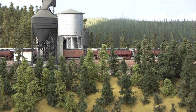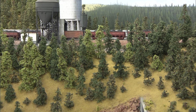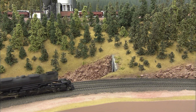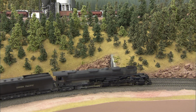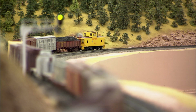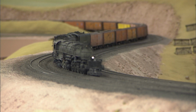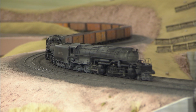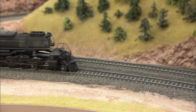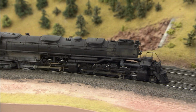It's a one-man operation, which nearly takes up the 26 by 46 foot room it occupies. It's a room which is climate controlled, once again to minimize layout expansion or contraction. The problem-free track is Walther's Code 83, which is nailed and glued to the roadbed. All the joints are soldered and filed.